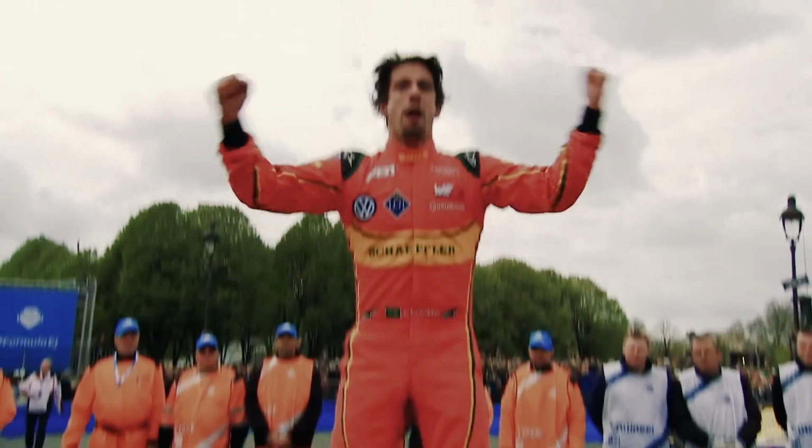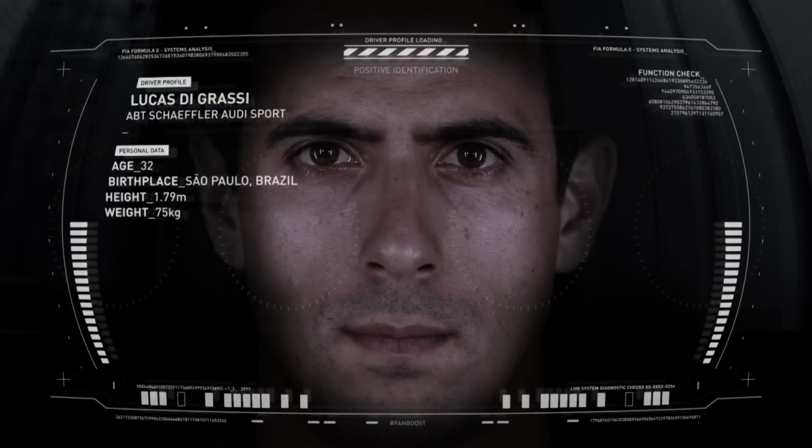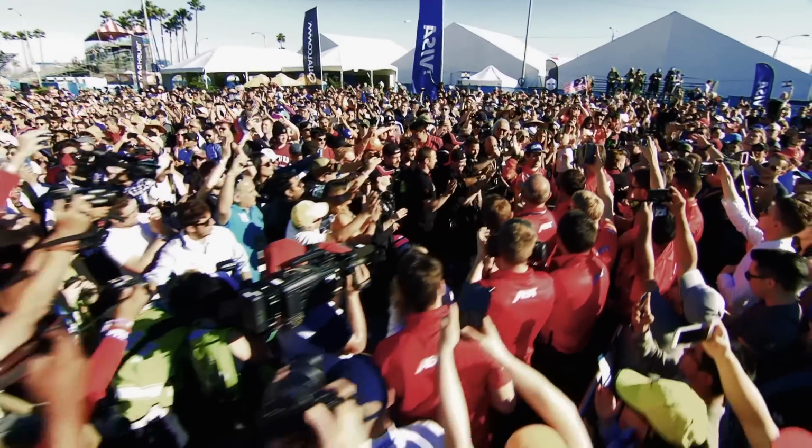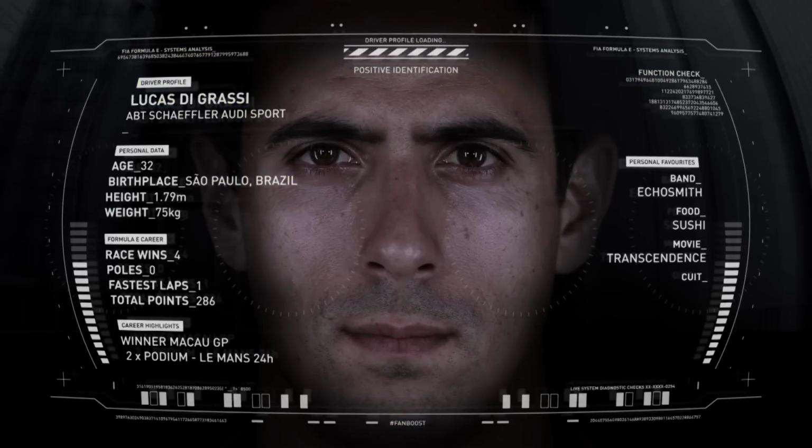Lucas, you're a superstar. That's an on-track hat-trick. Congratulations. Brilliant drive. Great job. Flawless job. The checkered flag waves, sweet redemption for Lucas di Grassi.